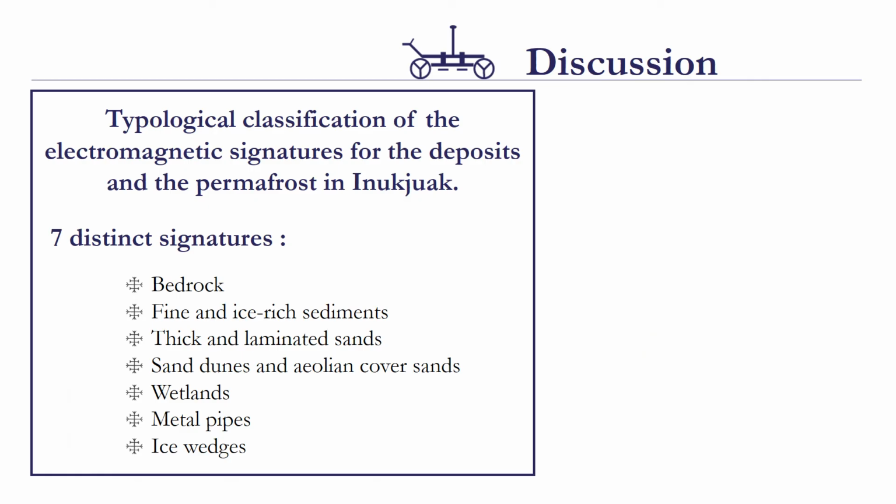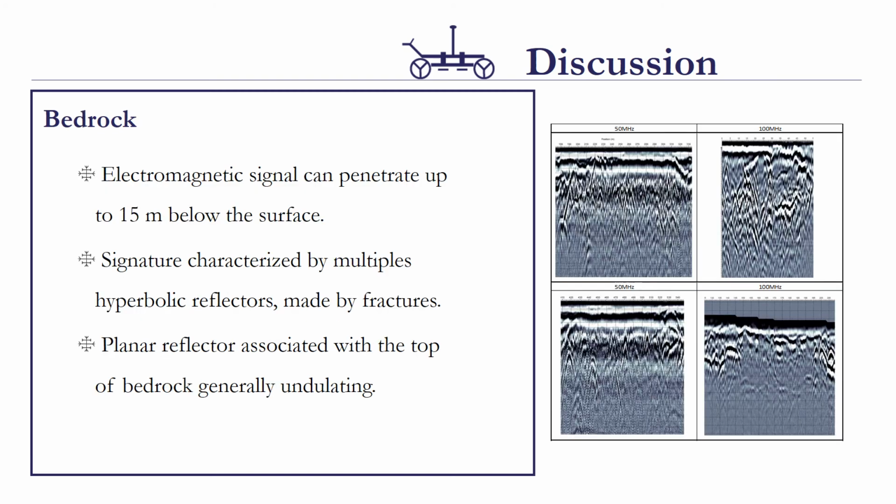So I've made a typological classification of the electromagnetic signature for the deposits and the permafrost in Inukjuak. There are 7 distinct signatures: the bedrock, the fine and ice-rich sediments, thick and laminated sand, sand dunes and aeolian cover sand, wetlands, metal pipes, and ice wedges. For the bedrock, the electromagnetic signal can penetrate up to 15 meters below the surface. The signature is characterized by multiple hyperbolic reflectors made by fractures inside the bedrock, and the planar reflector associated with the top of bedrock is generally undulating.